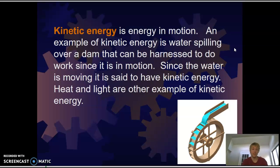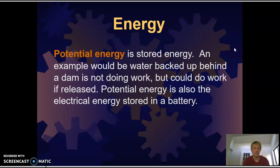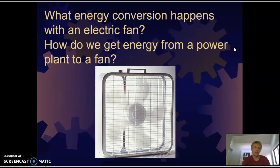Kinetic energy is the energy of motion. So you can think of a water wheel being turned. It's being physically moved. Kinetic energy is being applied. So something interesting to think about is if you have an electric fan, how does the electricity get there? What kind of stages does it go through?